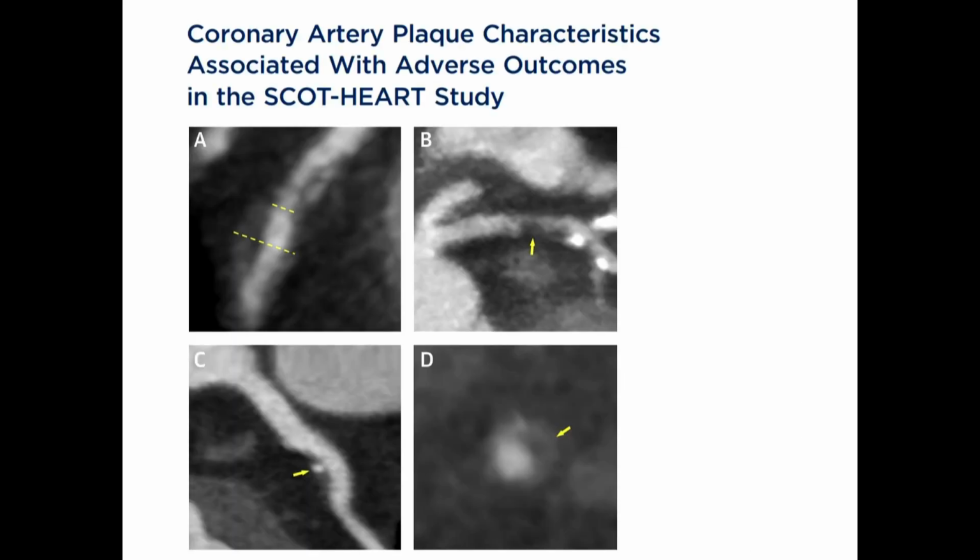So what are CT features that might indicate the presence of a high-risk plaque? Image A is that of a plaque with very mild stenosis, but there is a lot of surrounding soft plaque, and we refer to this as positive remodeling. In image B, the arrow points to a stenosis, but with a dark black region. We refer to this as low attenuation, and this is the CT appearance of a lipid-rich plaque.